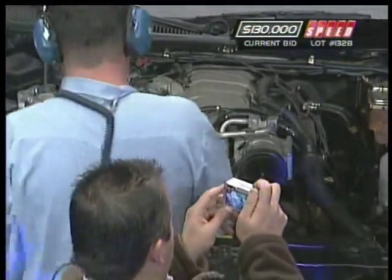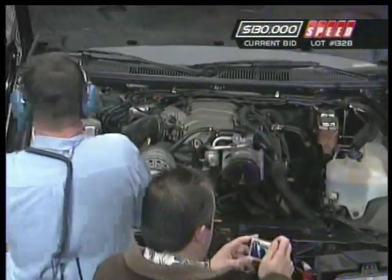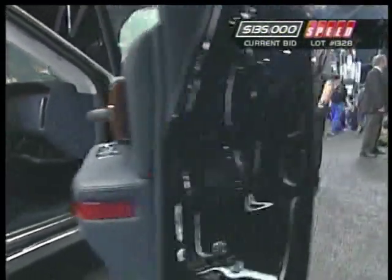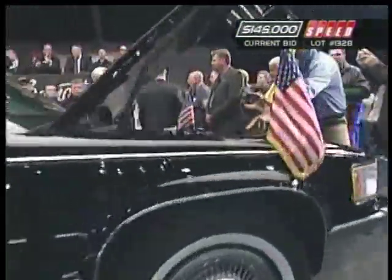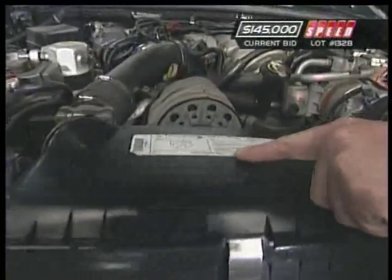Under the hood of this one, guys, we don't find the usual 5.7-liter LT1 that Cadillacs would come with. Instead, there's a 7.4-liter, 454 Chevy motor in this one. Now, of course, that was not an emissions legal package in the USA, but there's a sticker that gets us off the hook. It says, for export only. It says the guy sitting 15 feet behind this engine can do whatever he wants.